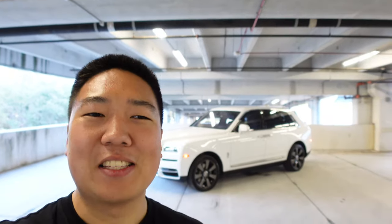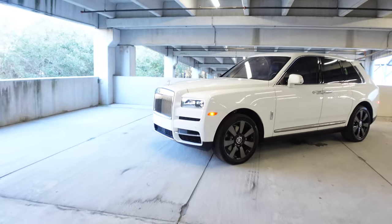So there's a tour of the Rolls Royce Cullinan. When driving this thing, you're just so isolated. You just feel completely cocooned from the world, and that I think is just so unique, right? Very few things can deliver that. With that, let's hop back inside.